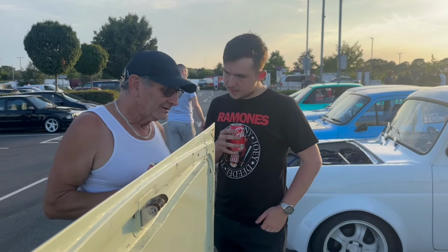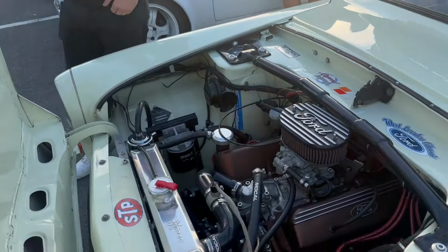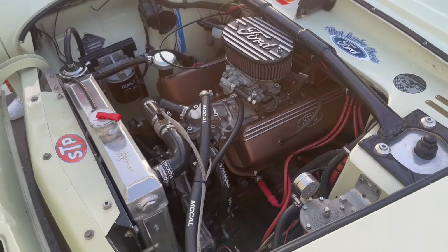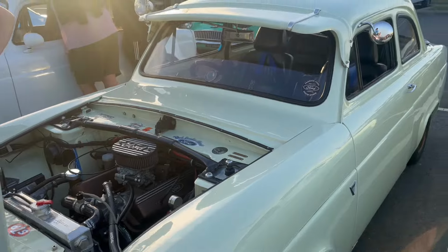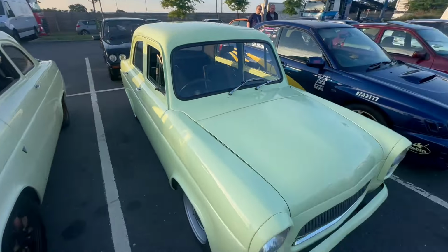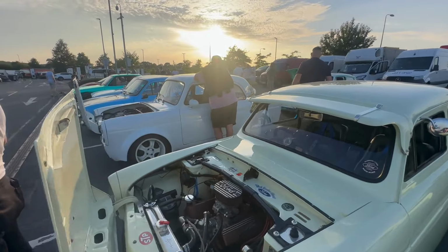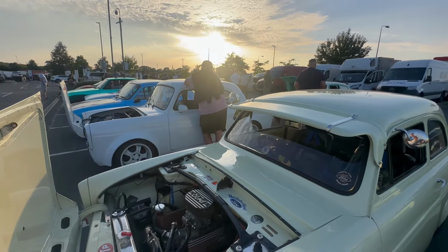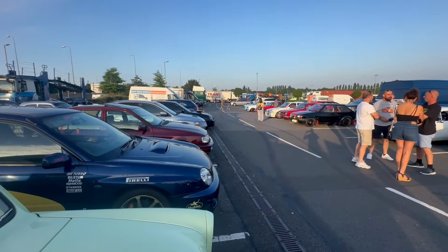Here we go. Dumb and Dumber here. 2.3 V6. Lovely in this 100E here. Beautiful. I must say the 100Es look lovely, and I guarantee that if you were at a set of lights and a Beamer came next to you, you would fly off and they'd be in complete shock.